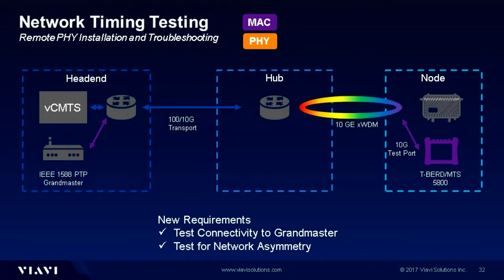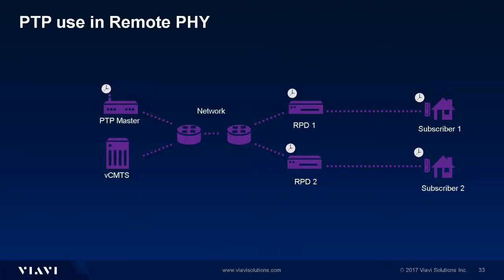If you spread out the PHY to the nodes, and the MAC as a virtual CMTS comes back to the head end, the hub could be seen just as switching equipment. But you need to keep the synchronization inside the network for the DOCSIS protocol to still be used between cable modem and CMTS. So we transfer that with what we call PTP, a timing protocol inside the network.